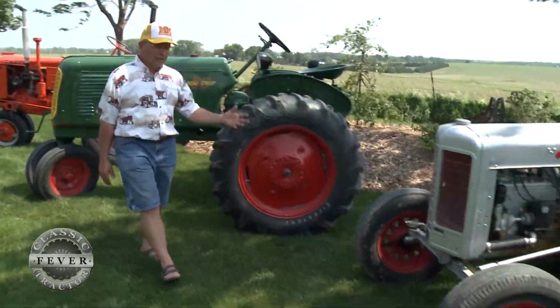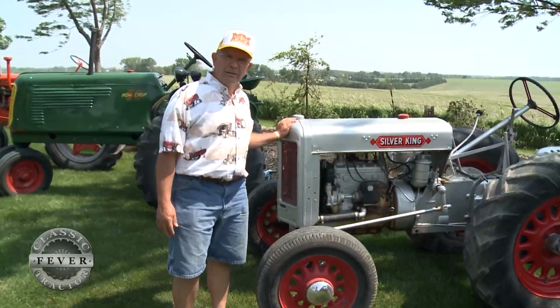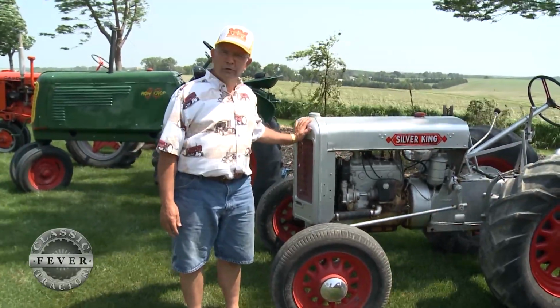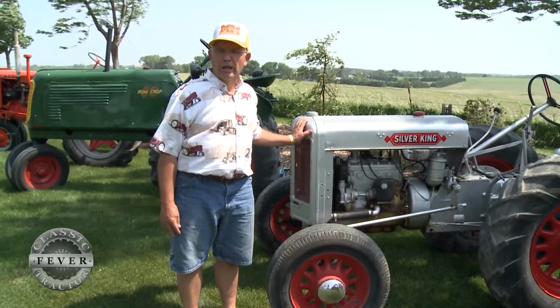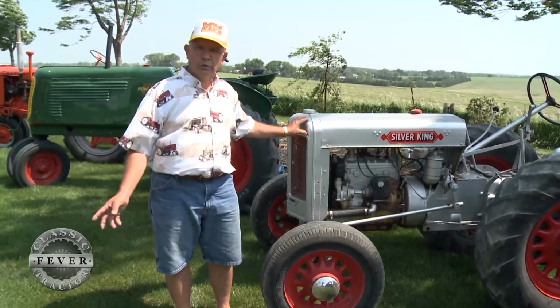And then my Silver King, this used to be the Plymouth Tractor Company, and then they changed the name to Silver King. And this is a fun little tractor, very fast tractor. They used to use a lot of these in Hollywood, California, pulling sets from studio to studio.